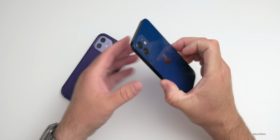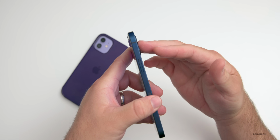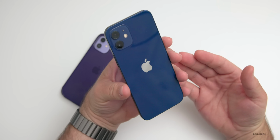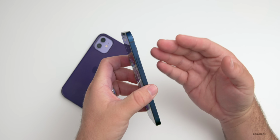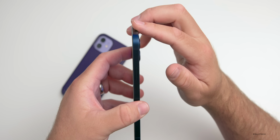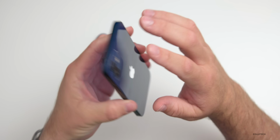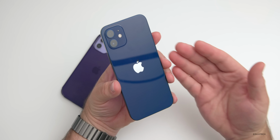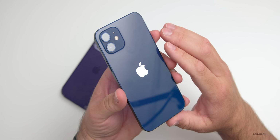So as far as the overall design, well, this is where we got the introduction of the squared off design again. We had that with the iPhone 4 series and then 5. Then Apple rounded the corners and then switched back to this design with the 12. So we have the introduction of the squared off design with this nice aluminum finish that's a matte finish, but it is glossy on the back and still picks up a ton of fingerprints. Just picking this up twice, you can see all of the fingerprints here.